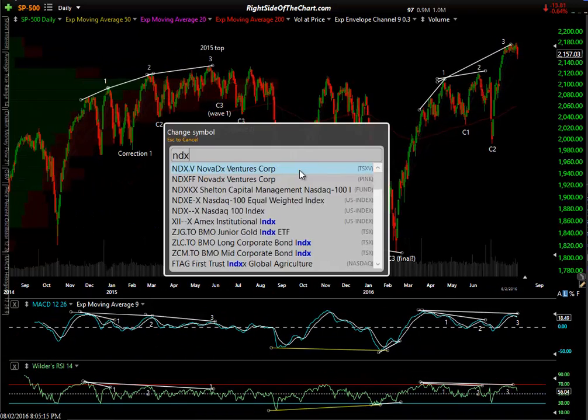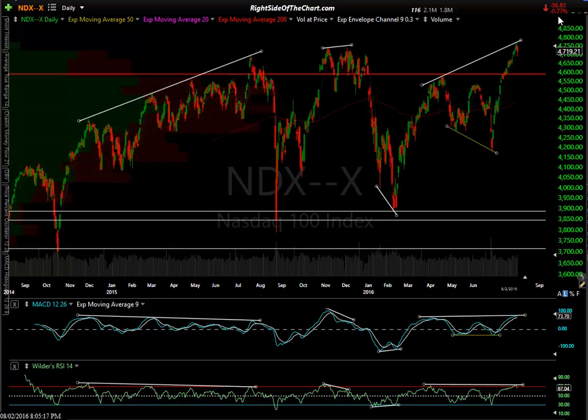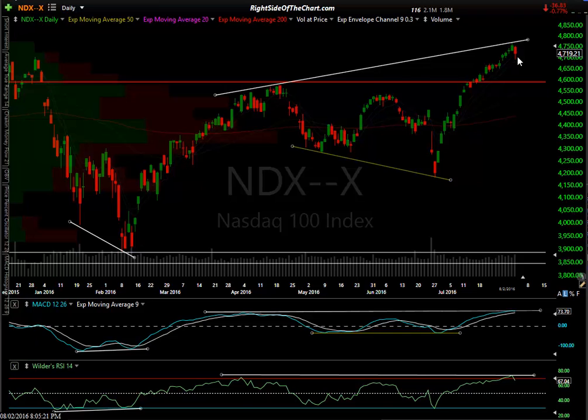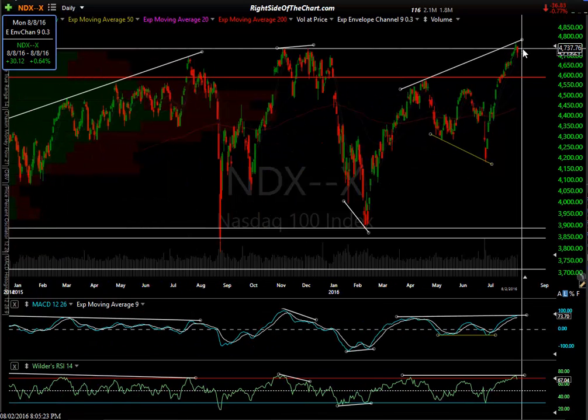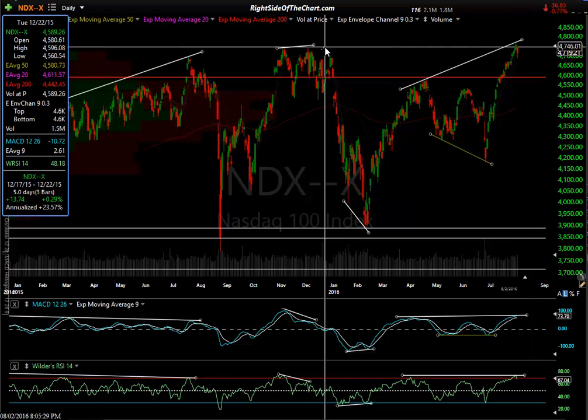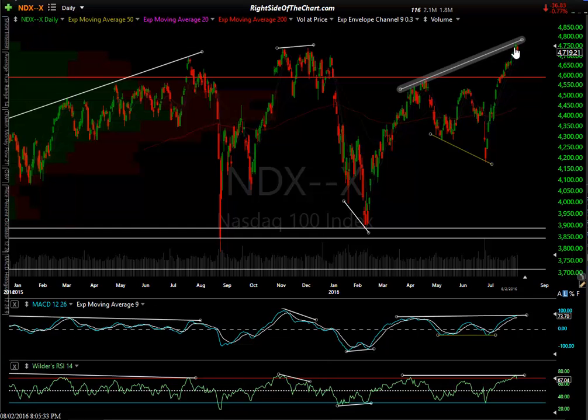The NASDAQ 100, what did it do today? We were down 0.77%. Pretty bearish candlestick there. And what has that done? That's also taken us back down below the 2015 highs. So that's a technically significant event. We had just peeked through and taken out the highs, and so far that is a bull trap, or at least a failed breakout. I won't even call it a bull trap because there was no conviction on that move.